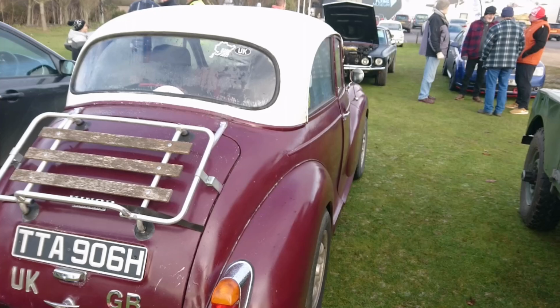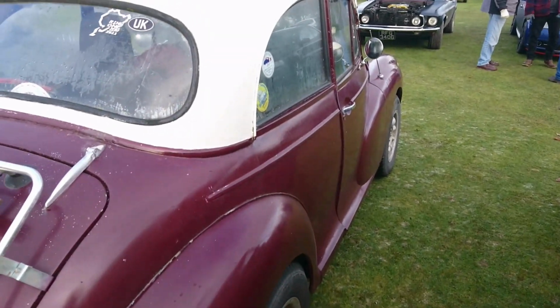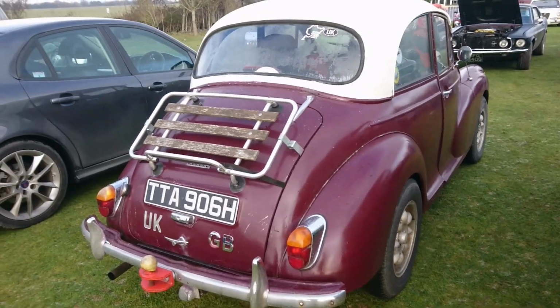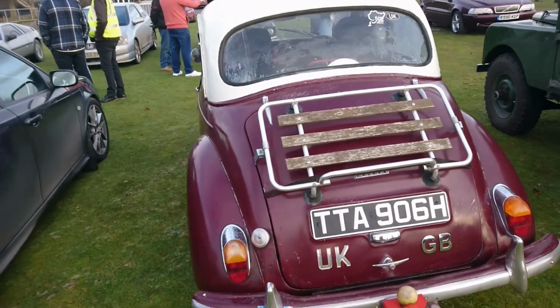Nice little rack on there. It's also, I think, got a kind of homemade paint job on this. Back in the day, you used to see a lot of them like this, but not so much anymore. They tend to be a lot more concours these days.